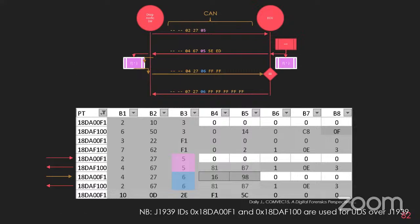So there's some jokes in the 1939 spec. And then you have source 0, target F1. And then it says, okay, direct address from F1 to 0. So you can see this is back and forth, back and forth. And down here, I've tried to color code some things for you.